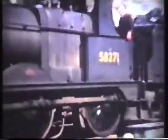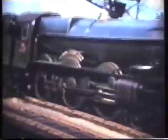Still at Birmingham New Street, this locomotive was considerably older than the previous two. Its design dates back to 1875, and few remained in service at the end of the 1950s. Back to Snow Hill once more, and one of the majestic King-class locomotives built by Collett in 1927.